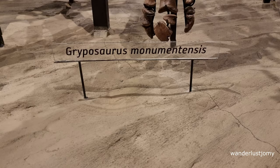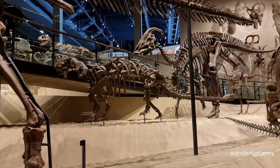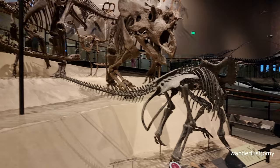Gryposaurus monumentensis, a member of the hadrosaurid family, takes center stage with its distinct characteristics and significant contributions to our understanding of ancient life. Its name is a nod to the region where it was discovered, and its fossils provide us with valuable insights into the Cretaceous period.